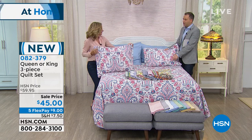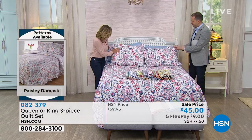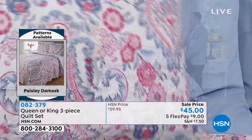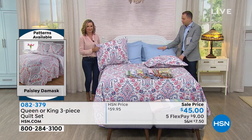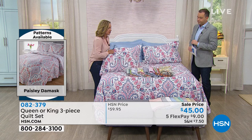Yeah, I like this one that's on the bed. Yes, I do like this. This is the paisley damask that's on the bed. And it's got some reds and really blue-gray in it. Isn't it pretty? And it goes with the Today's Special Sheets. It does, the chambray blue. So if you've got the chambray blue Today's Special Sheets, with the extra pair of pillowcases for free, you might want to get this quilt set. They look gorgeous together. I mean, we've really got some great matchups with the sheets.